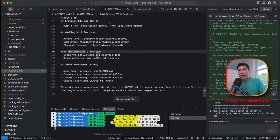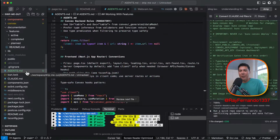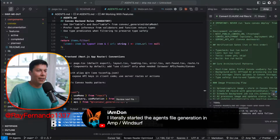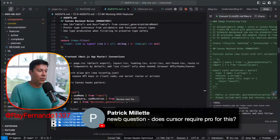When implementing a feature, check the active spec progress docs and reuse patterns from completed features. That's awesome. That's really, really good. Okay, cool. I like that it's already done this. See, the work is kind of already starting to pay off. So let's take a look at this over here. Now let's see what's going on. I literally just started an agents generation in AMP and Windsurf. Yeah, see, this is already happening. Cool. Okay. Yeah, I don't think that Cursor doesn't require Pro for this.